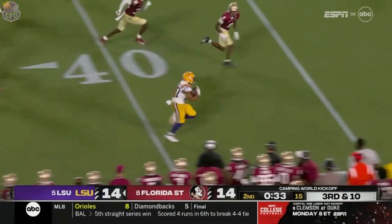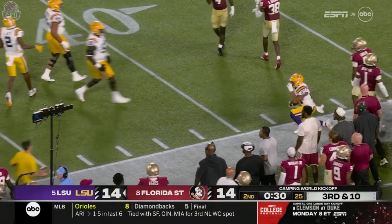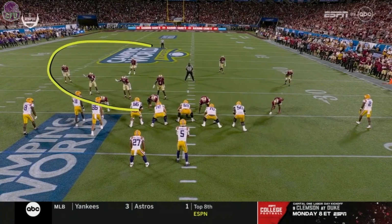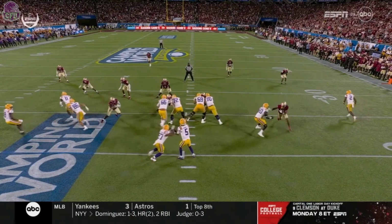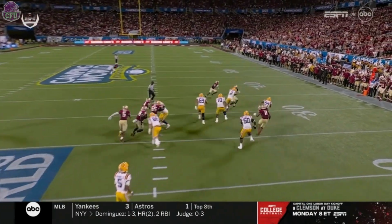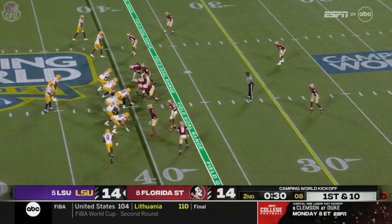He's got some space. He gets out and barrels way into Florida State territory. Look at all these defenders. There's nobody left on this side. So by using that formation, there's not a whole lot of people that need to be blocked. The receiver ends up getting up to the safety. Kane is the back.